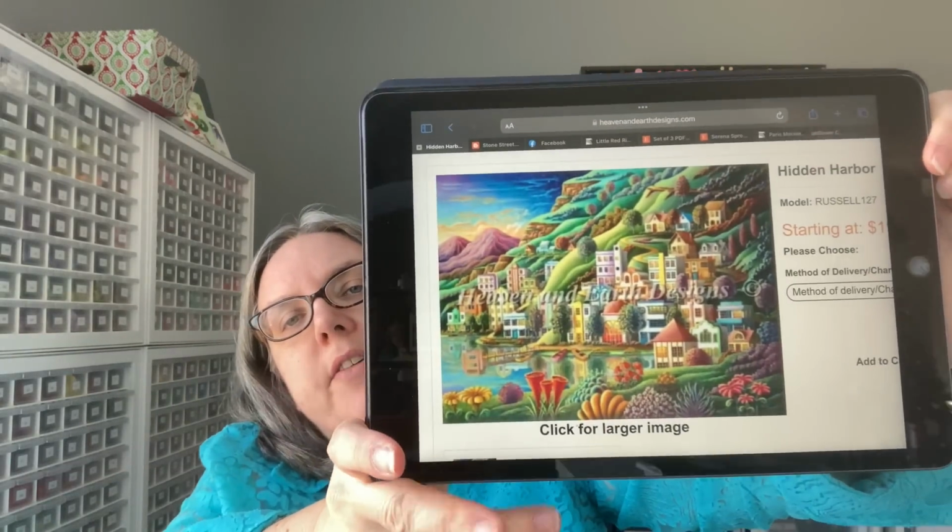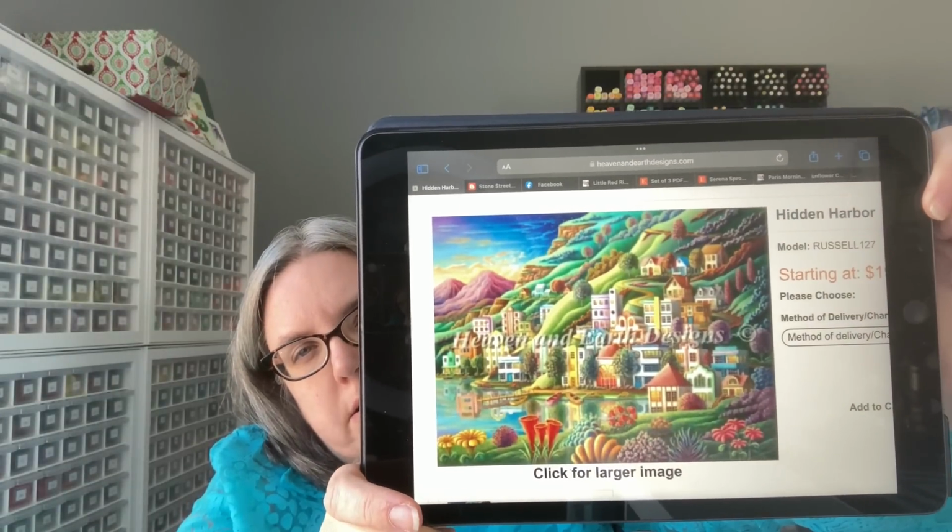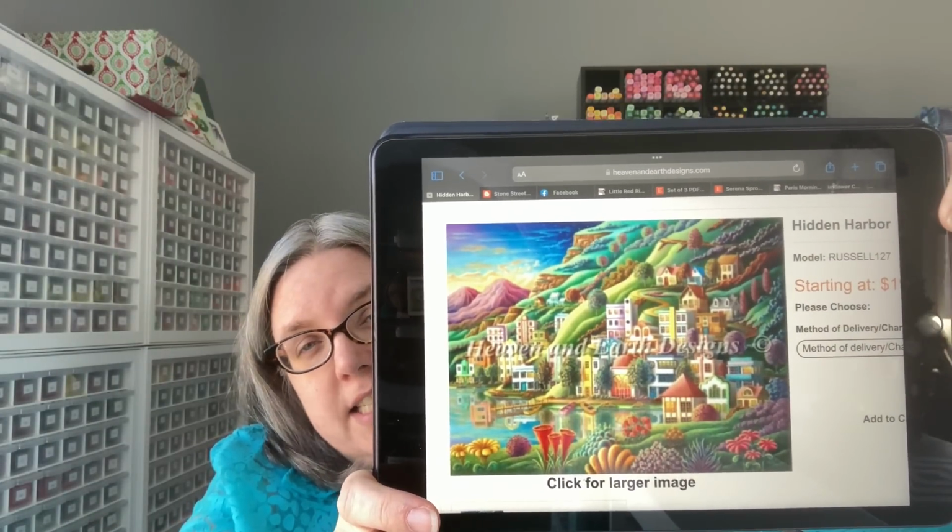So it's charted by Heaven and Earth, and the artwork is by Andy Russell. And I recently had a scare with this one with the margin, but you've all set my mind at ease, and so I am not giving up on this project.